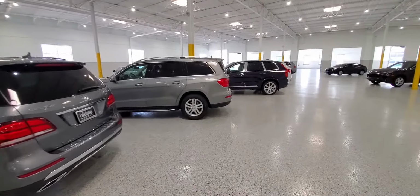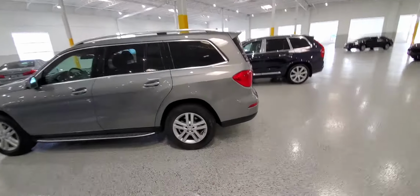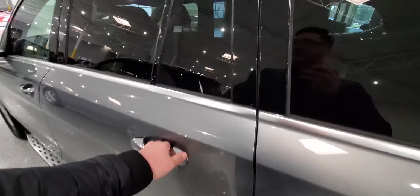So let's review this GL real quick. Take a look at this beast.